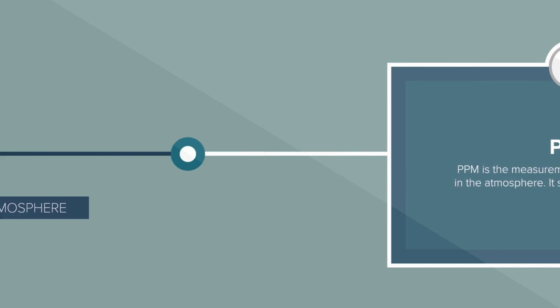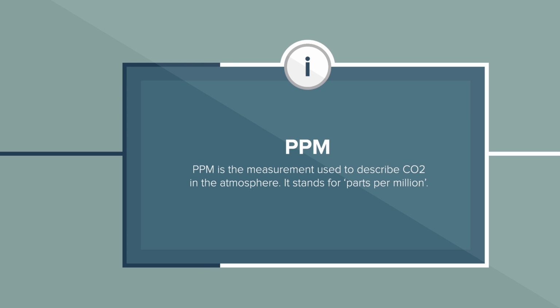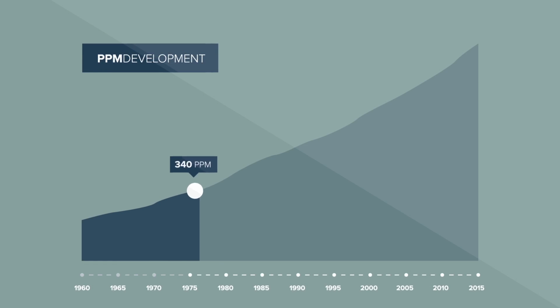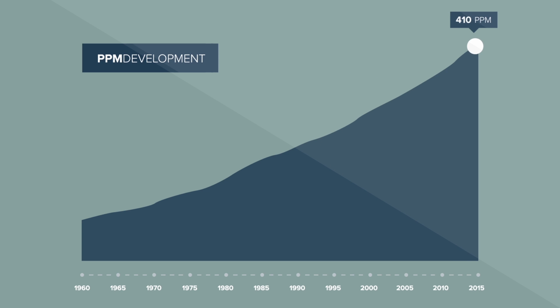CO2, also known as carbon dioxide, is a natural part of the orbit of Earth in our atmosphere. CO2 is measured in what is called ppm. ppm stands for parts per million. When speaking of CO2, ppm is used to measure the amount of CO2 molecules in the atmosphere out of 1 million air molecules. When you look at the amount of CO2 in the atmosphere, we have gone from 310 ppm to a whopping 410 ppm in just 55 years.